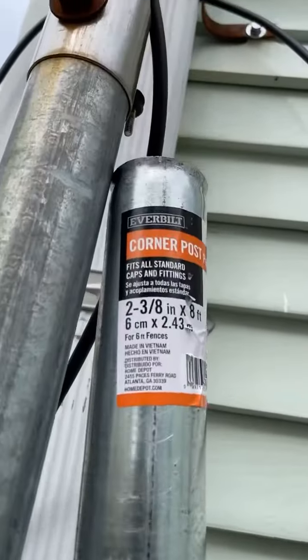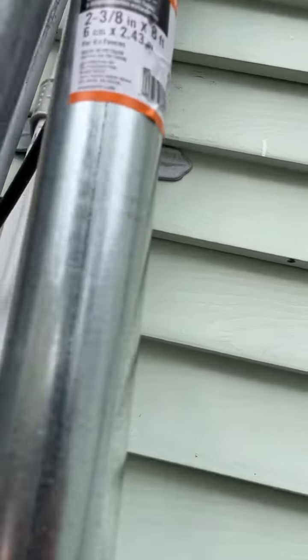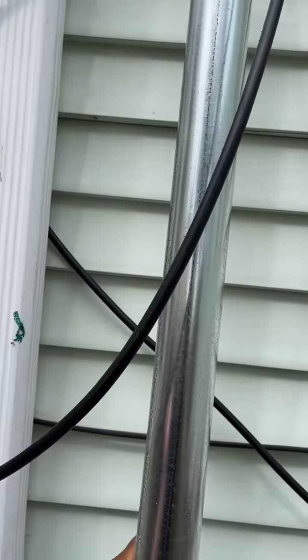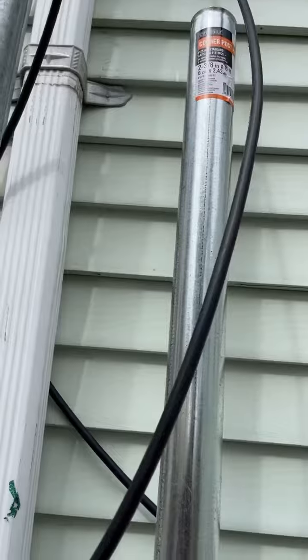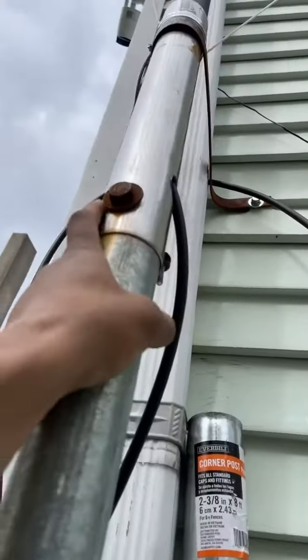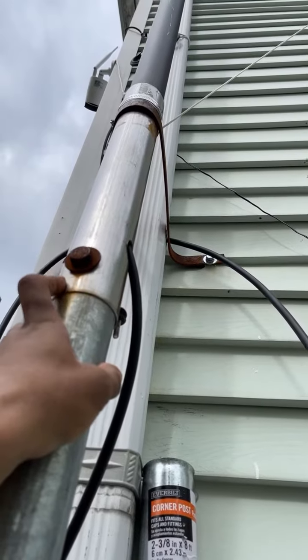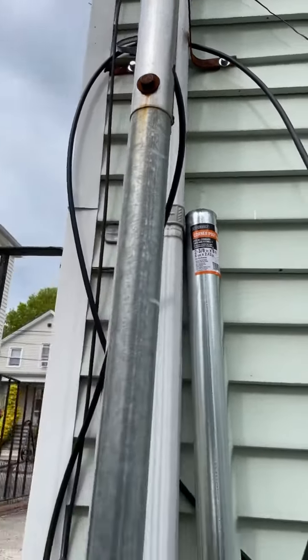As you can see over here, we got this fence post from Home Depot, and we're going to try to extend the flagpole another 8 feet. So I'm trying to put this pole inside this pole, but I need a transfer pole like this so I can put it inside the pole. But now I can't find this kind of pipe anywhere else right now, so I'm kind of stuck.